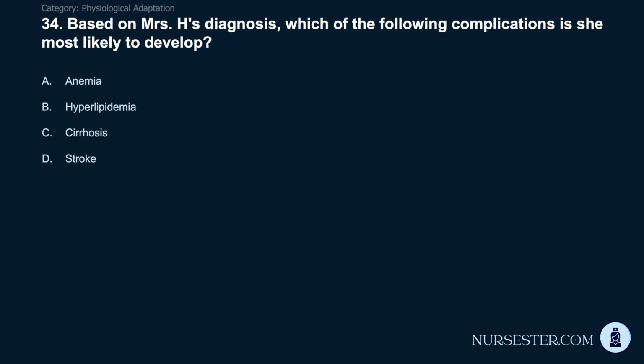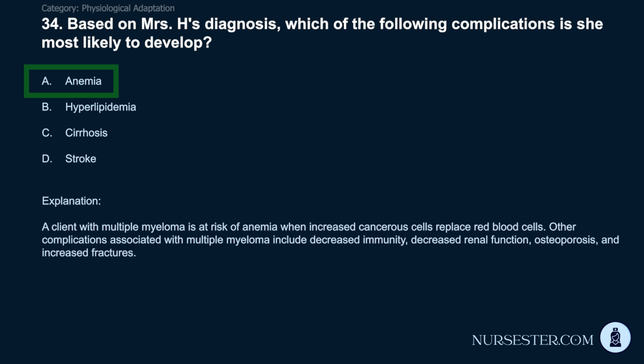34. Based on Mrs. H's diagnosis, which of the following complications is she most likely to develop? A. Anemia. B. Hyperlipidemia. C. Cirrhosis. D. Stroke. Correct answer, A. Anemia. A client with multiple myeloma is at risk of anemia when increased cancerous cells replace red blood cells. Other complications associated with multiple myeloma include decreased immunity, decreased renal function, osteoporosis, and increased fractures.